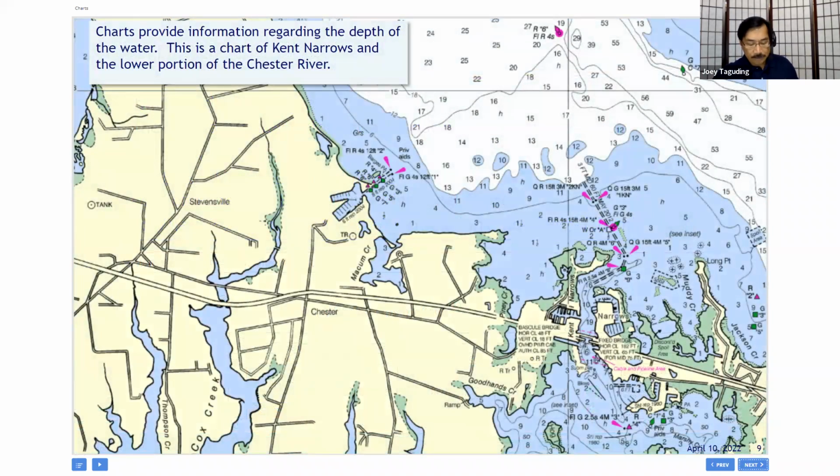So, as we discussed, charts provide a lot of information about the depth of the water. You can see here that the water is in a variety of colors. The land masses are in the yellow. The green marshy areas are exposed during low tide. The blue are the shallow areas that we're gonna hug as kayakers. And the white parts are the deeper water areas. We wanna cross over those as quickly as possible, basically.